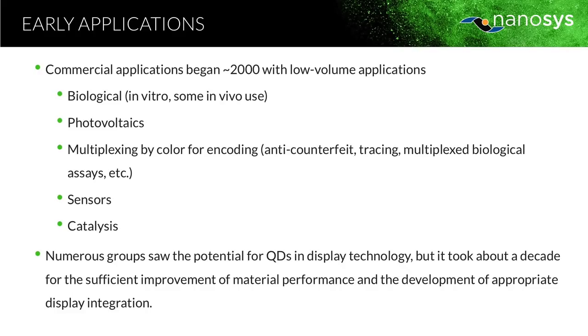Beginning around the year 2000, we started to see, and as Johnny mentioned, I worked in some of these areas, biological labels and photovoltaics. Because quantum dots can make so many discrete colors, people looked at multiplexing by color for a variety of purposes: sensors, catalysts, all kinds of things. Even as early as 2003, I can remember display people coming to the company I was working at, interested in this. They saw the promise, but it was still a long way away in terms of the ability to scale and the optical properties necessary for the display industry.